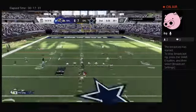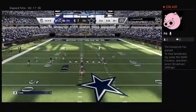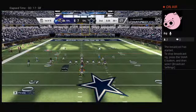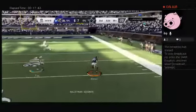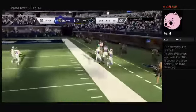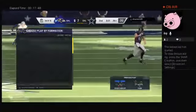Here we go again. Trying to shake off the interception from the last drive. He'll look to throw. He's got his man. It's Andrews. Good work after the catch. Gets him 15 and a first down.